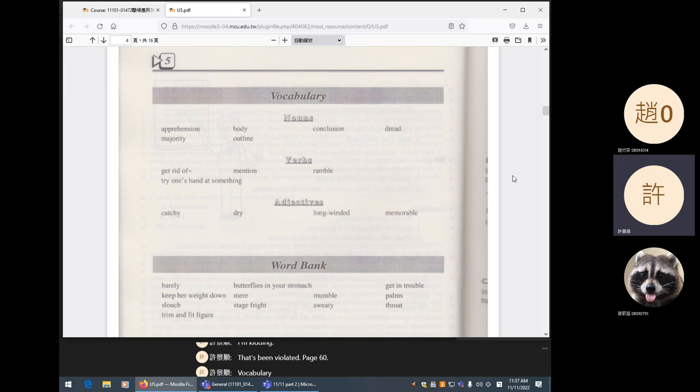Vocabulary. We have already seen most of these words. Apprehension. The word apprehend today means catch or understand. But it used to mean to be able to predict. So it has an idea about the future.